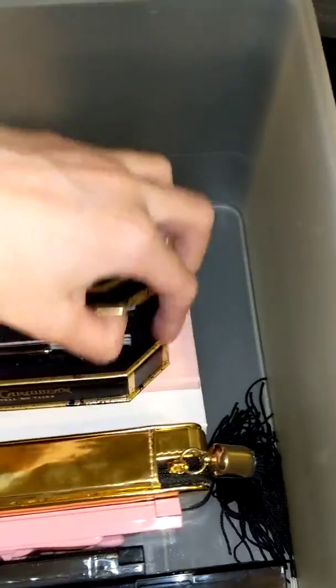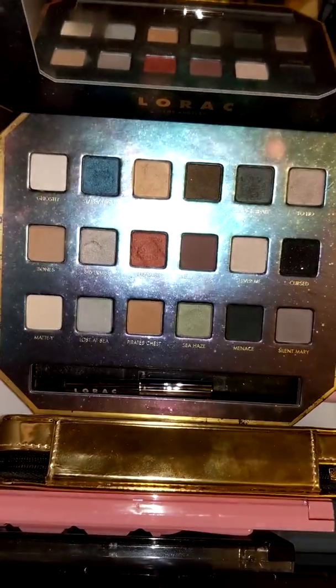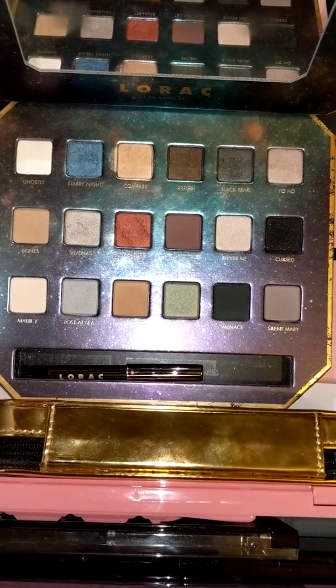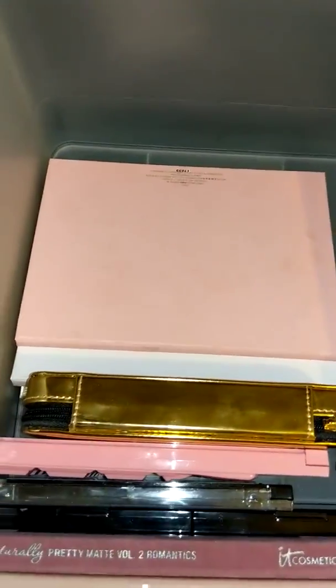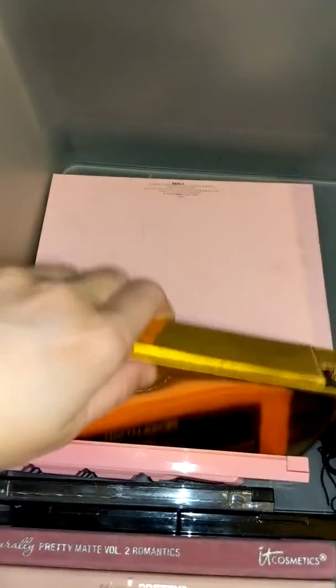Then I have the limited edition Pirates of the Caribbean palette. I really love this. This is a really cool tone palette, and it's just got some really pretty shades that I don't have anywhere else in my collection. A lot of those grays and green, blue, I don't have those anywhere else, so I'm definitely keeping this. And it came with an eyeliner, which was really nice because who doesn't want free stuff when they buy their palettes?